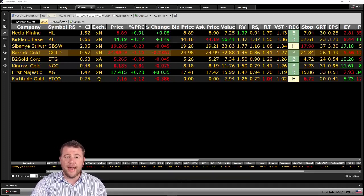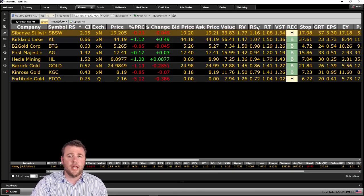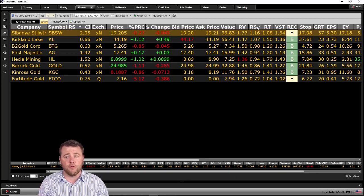So the RS indicator is simply an indicator of risk. It's a fundamental indicator. By simply clicking on the RS column header at the very top, we can automatically find the stocks with the best RS right there for us.